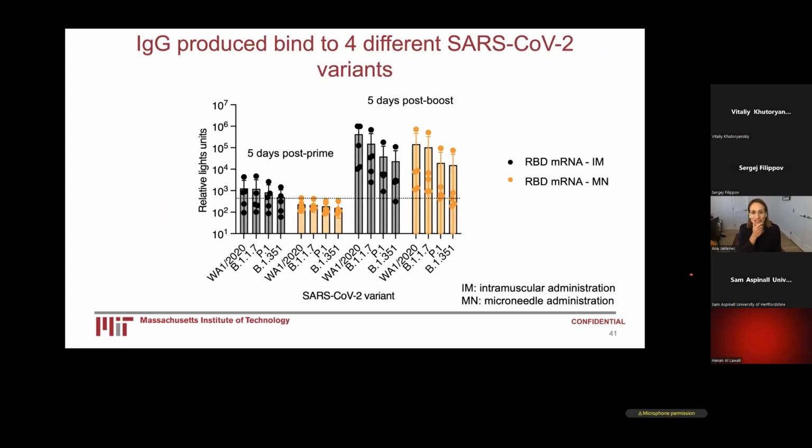And again, this work was done a little while ago. The virus has this ability to really run ahead of the science, but we looked at various variants, and again, we have the same response, that the immune response is equivalent whether we give IM injections or the classical route, or we use the microneedle solid patches to deliver the mRNA LNPs.